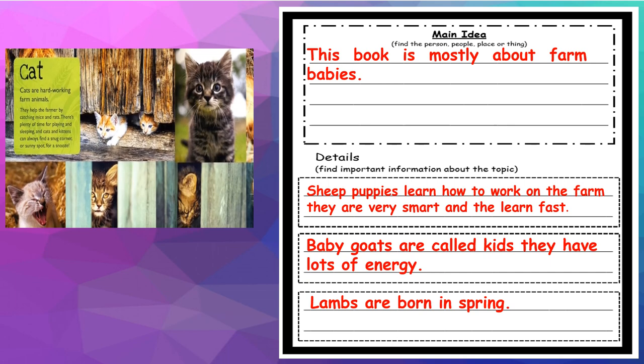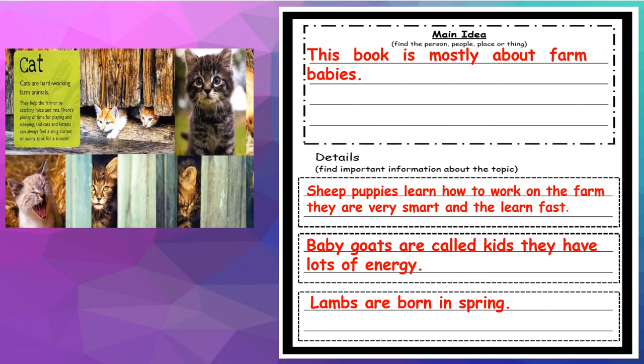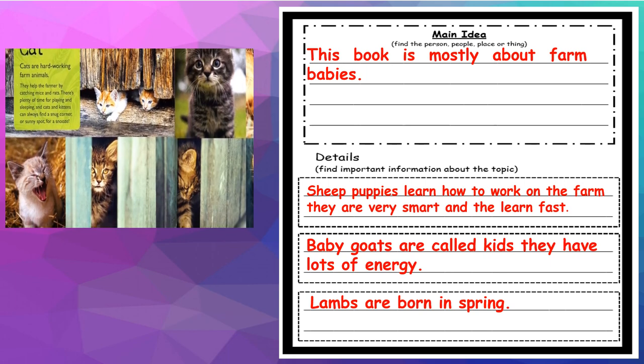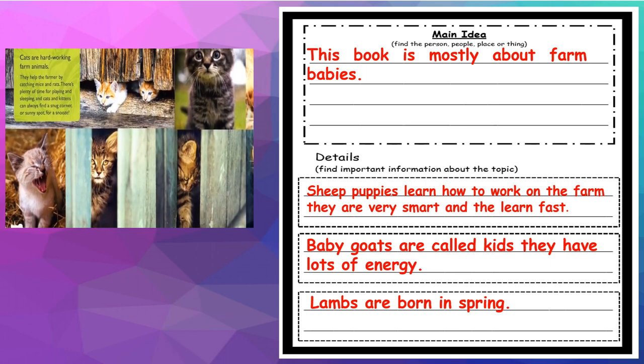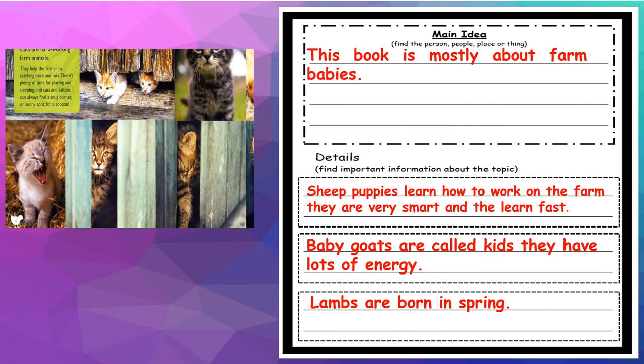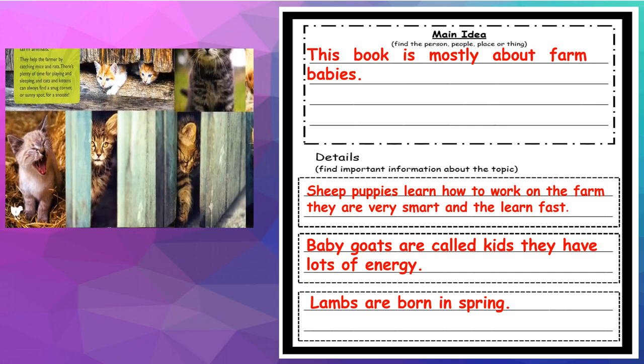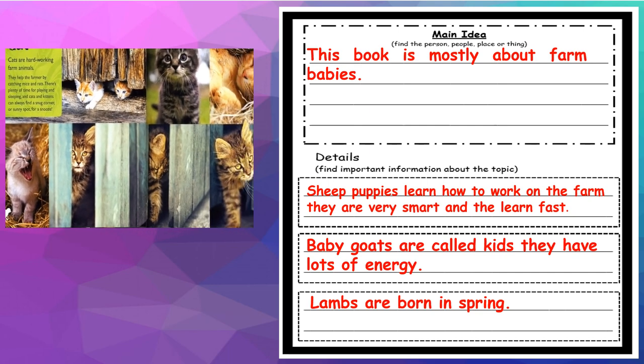Cat. Cats are hard-working farm animals. They help the farmer by catching mice and rats. There's plenty of time for playing and sleeping, and cats and kittens can always find a snug corner or sunny spot for a snooze.